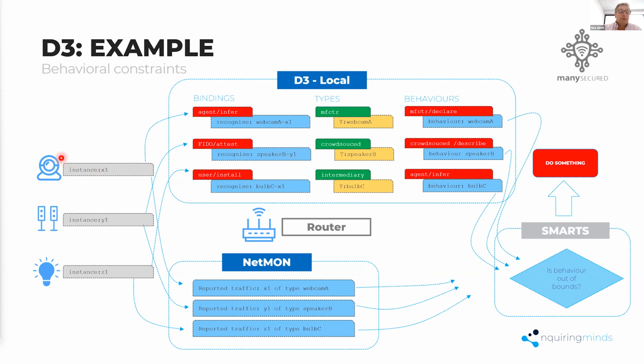So here we've got a device. We've bound it to a type, or we've inferred that it's of a type. And then because of the behavioral descriptions, we also have a well-known understanding, at least a privileged description, of what that device should do. And if we have that, then when we dovetail that with Netmon, we have an optimal system for being able to dynamically protect your internal IoT. You've got your devices, you know, or you think you know what it is, you know what it should be doing, and then Netmon tells us live what it is really doing.